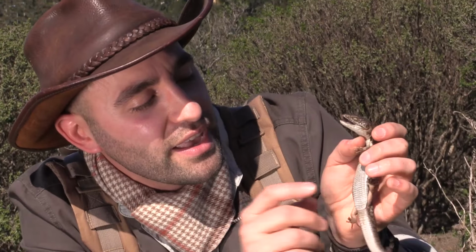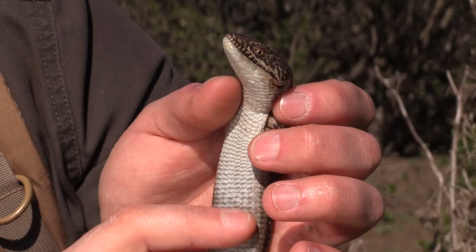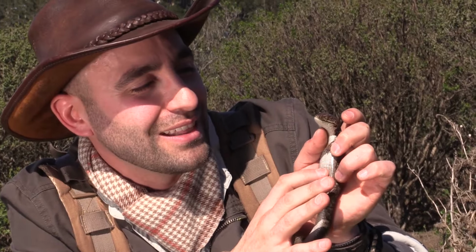Can we look at your belly just for a second? All right, let's look at the belly. That belly is about as silky smooth as it gets for a reptile. Yeah, you want a little belly rub? He's got his eyes closed too. I think he likes that.